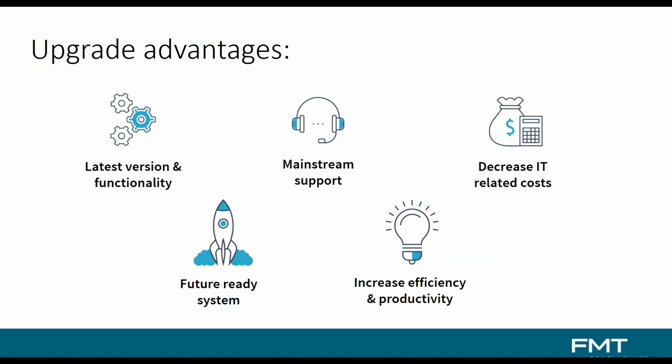Upgrading also ensures that our system is kept future-ready. So by future-ready, we mean that if there are enhancements in products like Power BI, like we talked about a little bit earlier, where Power BI, the latest version, only runs off a later version of Dynamics GP and runs most effectively with that version, then you want to be able to incorporate that. You want to be able to integrate Power BI into your GP solution.